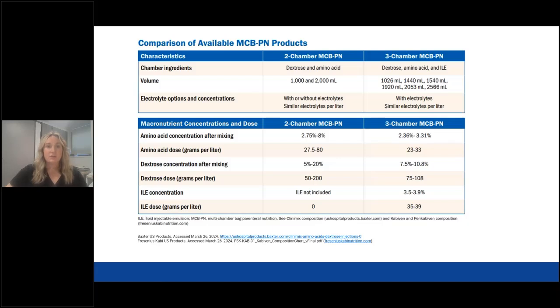The two-chamber PN consists of dextrose and amino acids in separate chambers with volumes ranging from 1 to 2 liters. There's an option to include electrolytes, and the amino acid concentration is higher in the 2-chamber bag per liter compared to the 3-chamber bag. Lipids are not included and must be added separately.